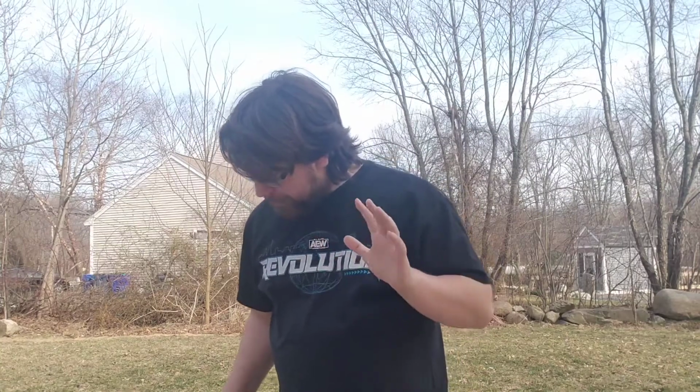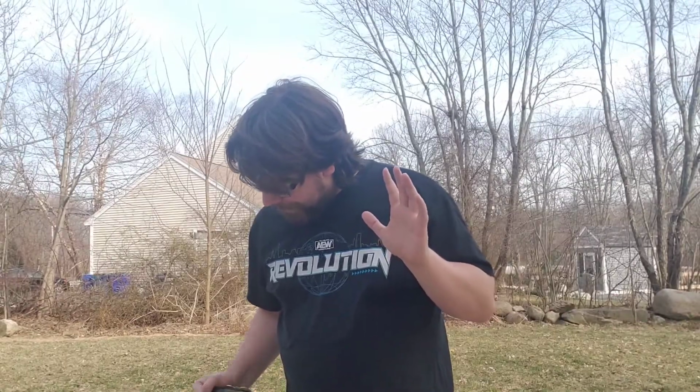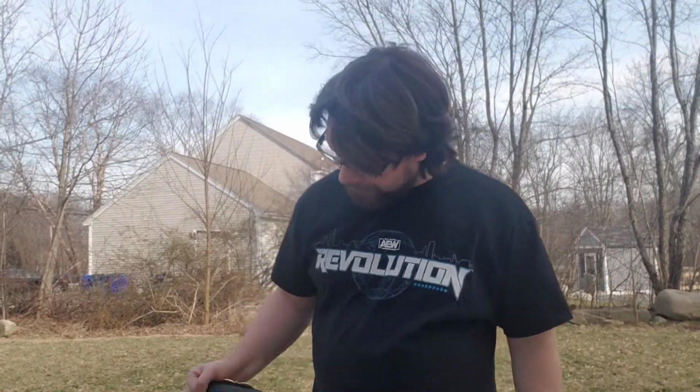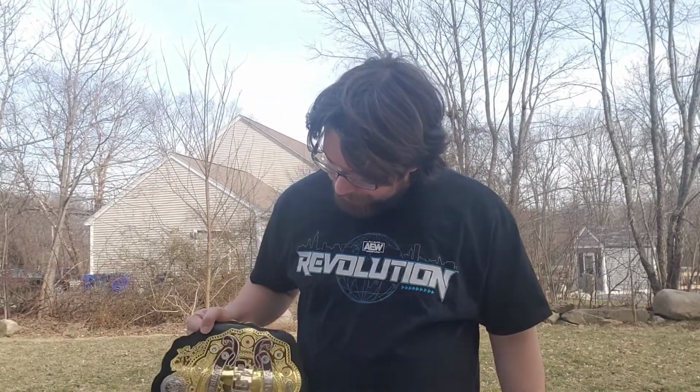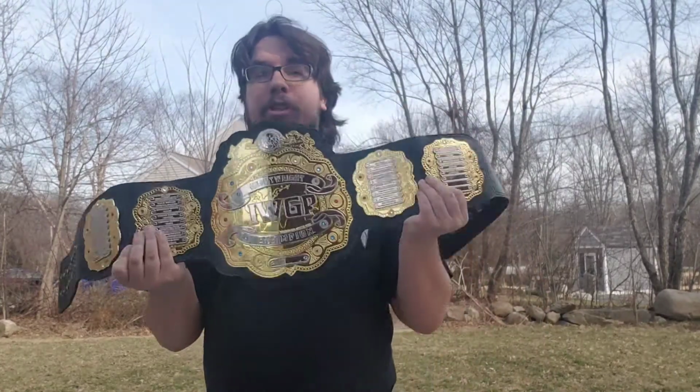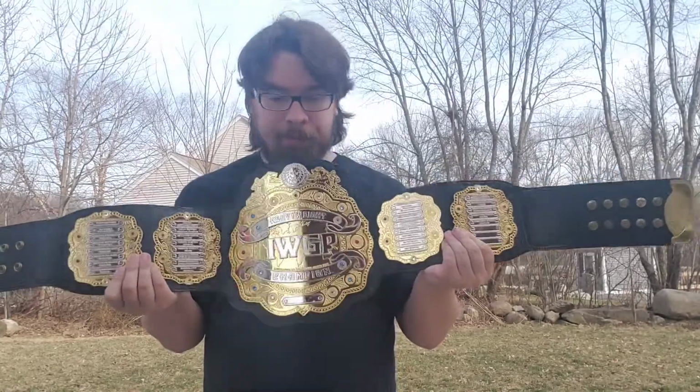Alright, so the first one that I'm going to be showing off is the first one that I bought that wasn't specifically WWE. And this championship has such a long history with previous champions like AJ Styles, Shinsuke Nakamura, Brock Lesnar, Kurt Angle, Kenny Omega. This championship is absolutely gorgeous, and I'm so happy that I got it. It is the IWGP Heavyweight Championship.